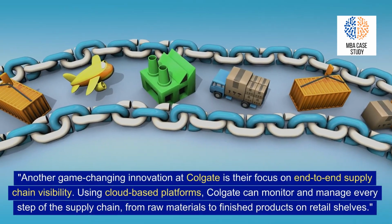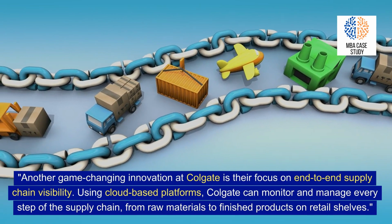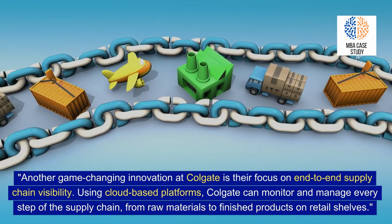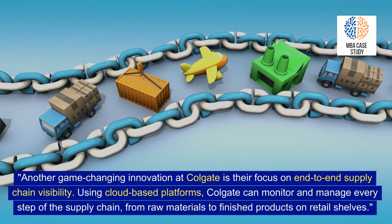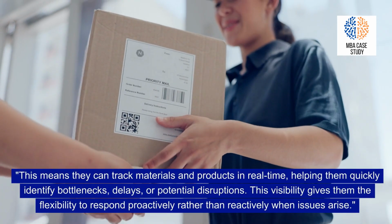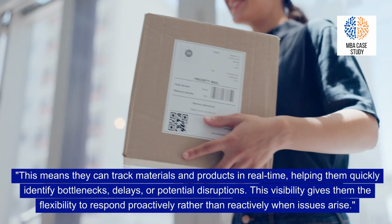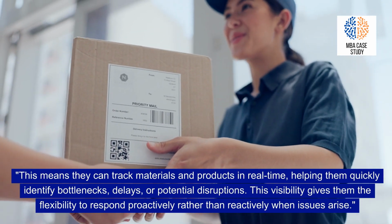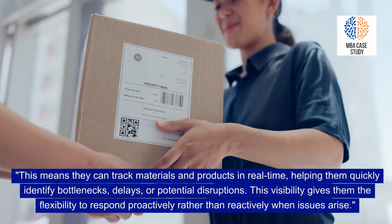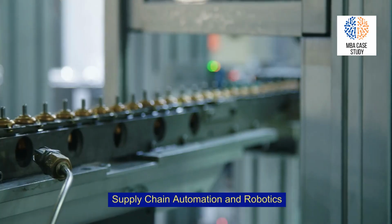End-to-end supply chain visibility. Another game-changing innovation at Colgate is their focus on end-to-end supply chain visibility. Using cloud-based platforms, Colgate can monitor and manage every step of the supply chain, from raw materials to finished products on retail shelves. This means they can track materials and products in real time, helping them quickly identify bottlenecks, delays, or potential disruptions. This visibility gives them the flexibility to respond proactively rather than reactively when issues arise.